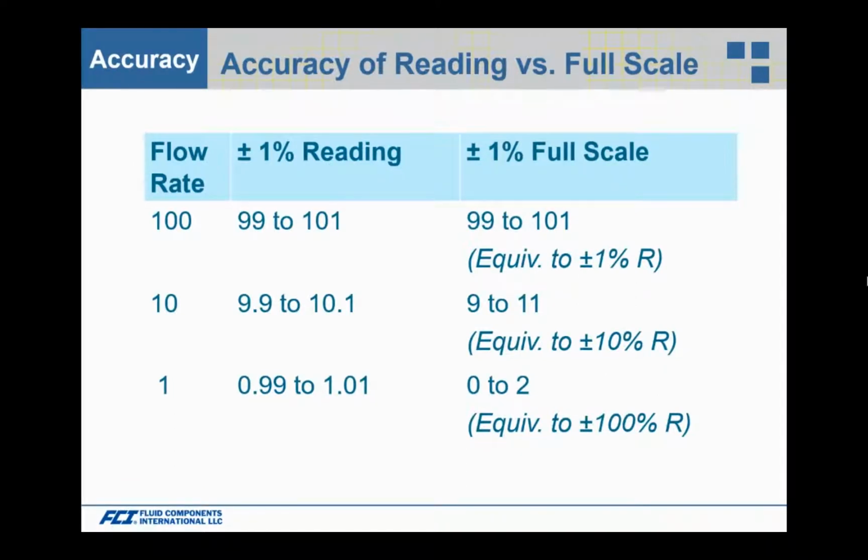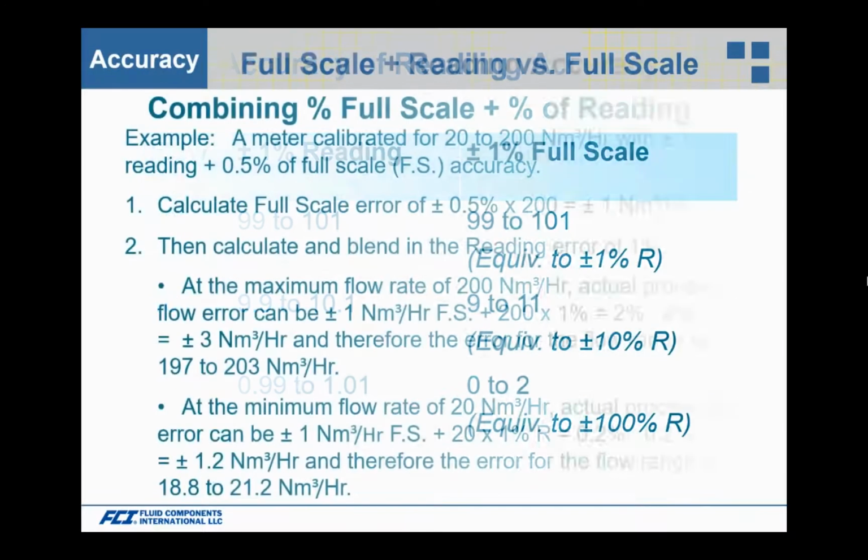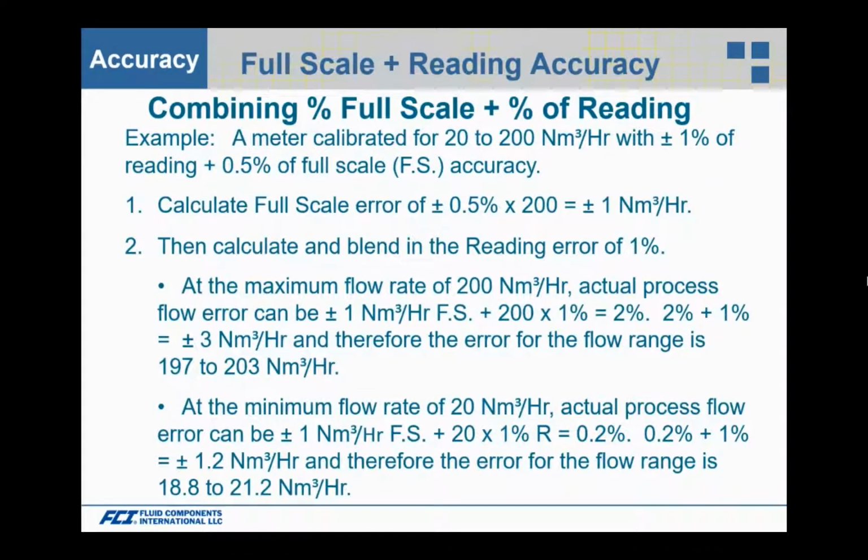And we'll work through some formulas so that you get an idea of how that's actually calculated. And then if we go to the minimum flow of 1, we have 1% of reading equals 0.99 range to 1.01 range. If we look at the full scale, it can be anywhere from 0 to 2, which is 100% of the reading accuracy statement. So this is a busy page, but I wanted to include this and work through it so everyone understands how to calculate the accuracy statement from the manufacturer.